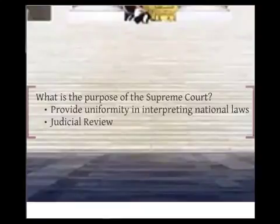The main job of the Supreme Court is to interpret laws. Since the Supreme Court is the highest court in the United States, it has final say on the interpretation of all the laws. This provides uniformity in interpretation.